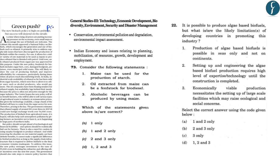There is an editorial on page number 8 which reads, Green Push. The editorial further reads, the new biofuel policy is high on ambition, but success will depend upon the details. So now this editorial analyzes the benefits and challenges of the recently approved national policy on biofuels. This topic will fall under the General Studies paper 3 of the mains examination under the topic Conservation and Environmental Pollution. Also, it will fall under the Indian economy and issues relating to planning and mobilization of resources.